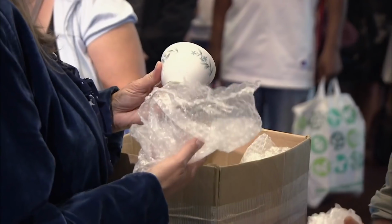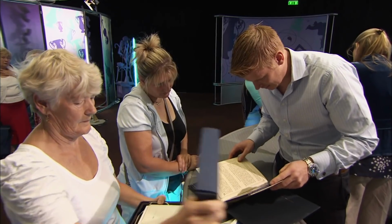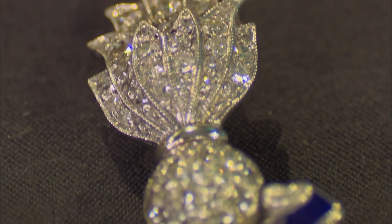The early birds are first through the door, and I wonder what they brought to tempt the dealers with today. First up, we're over to Mark, where Stephanie's trying to flog an unwanted gift.